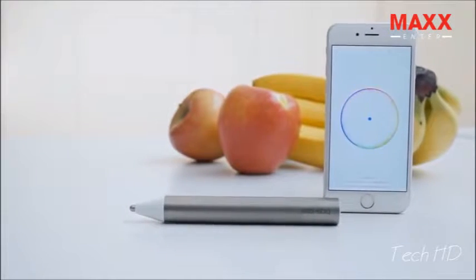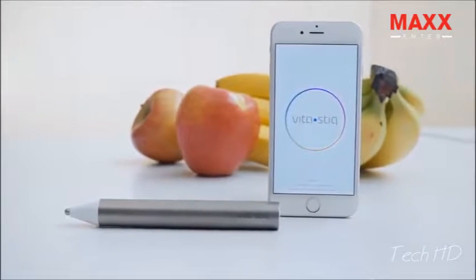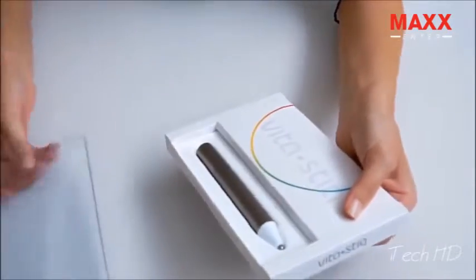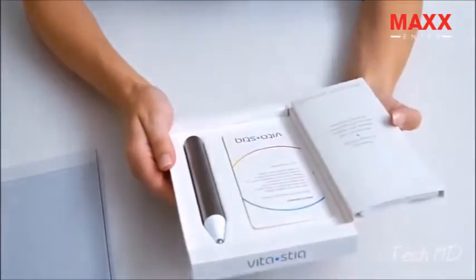Hi Indiegogo, 2 years ago we came to you with an idea of an innovative gadget that checks your vitamin and mineral levels using a smartphone. Together we successfully launched VitaStick, a smart device for vital advice. VitaStick is a nutrient status tracker. It's an innovative gadget that checks your vitamin and mineral levels using a smartphone.